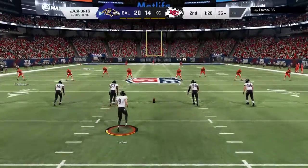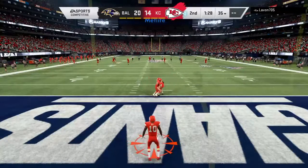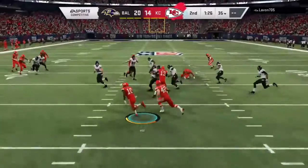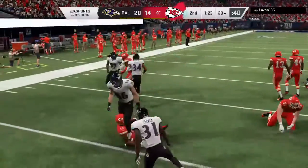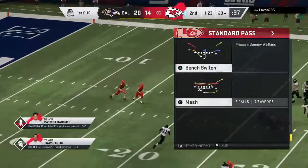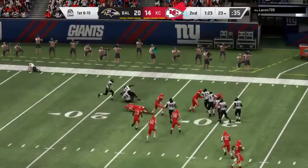Tucker now to kick it away following the touchdown. This will be taken to the back of the end zone. And he'll make it across the 20 as his guys will set up shop at the 23-yard line.